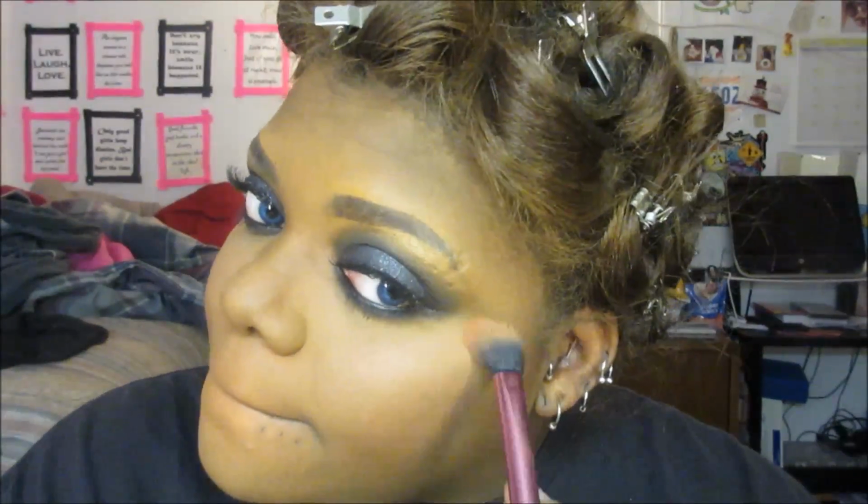And then I'm going to highlight with this Coastal Scents Forever blush, in the shade Dashing. It's a blush, but it has such a beautiful glow and highlight element to it that I'm using it as a highlighter. I really, really enjoy this.